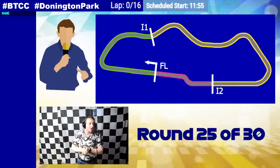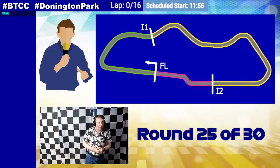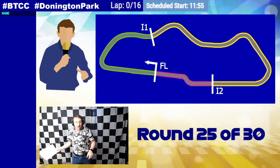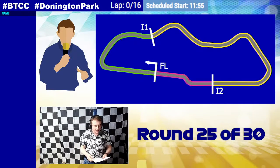Here's what I mean. Here's a look at the track then, here for round 25 of 30 of the Quit Fit British Touring Car Championship. This is the track guide we will be looking at. If you take a gander at the circuit, Donington Park is a little bit more treacherous than we think, because there are 2 sectors in total.